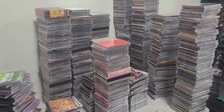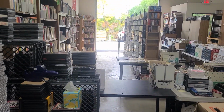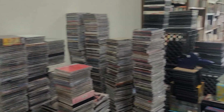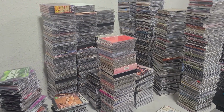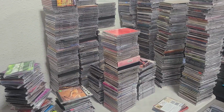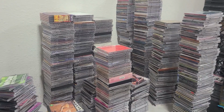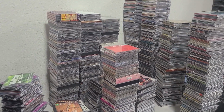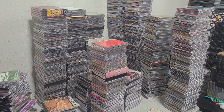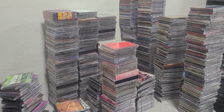The first being all the CDs that I've been able to put in my store. I've sold a good amount of ones that I've put out, and there's some really good stuff in here. I've also kept a few for personal use as well. And I've sold some lots. Now, those pallets were free. I just had to pay for them to be delivered. So yeah, that's the background of it.